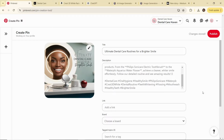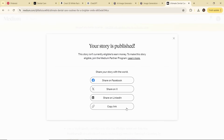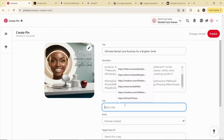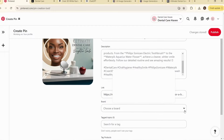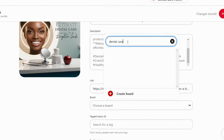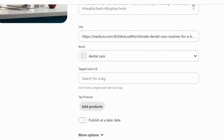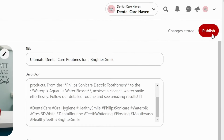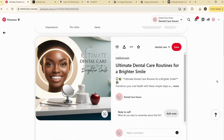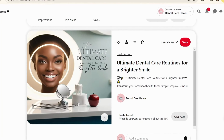Last thing you want to do is to add your article in this area right here. So we can go back to our Medium, click on publish and publish now. And now we can copy our article's URL and paste it right here. You can choose a board if you want. You can create a new one, dental care, for example, create a board, click on create. You can add some tags if you want, but the last thing you want to do is just click on publish. And this is basically everything you need to know to start your journey with affiliate marketing on Pinterest.